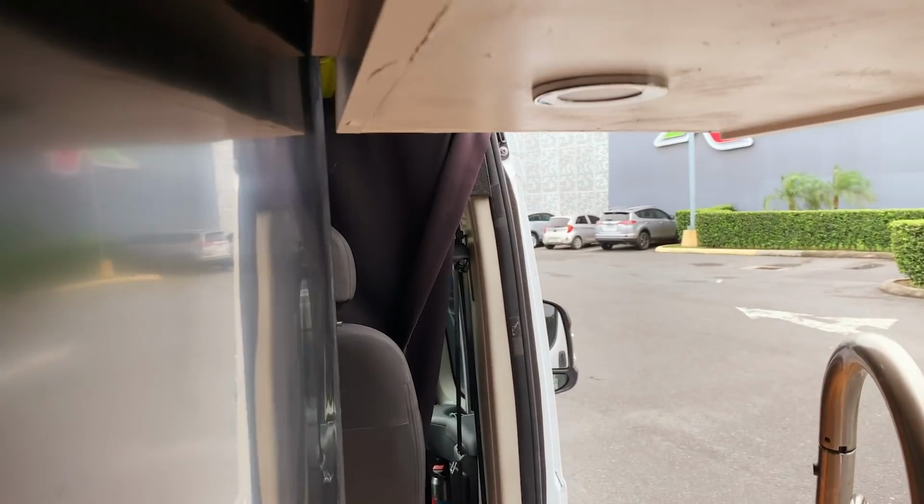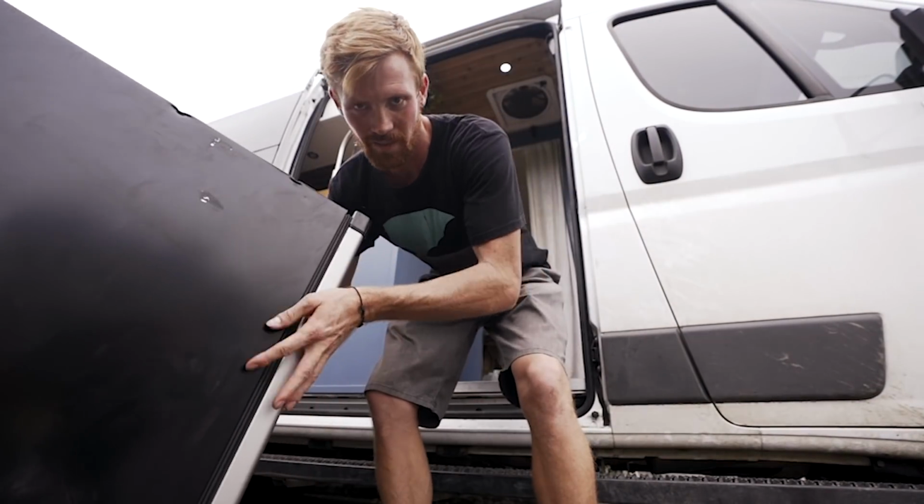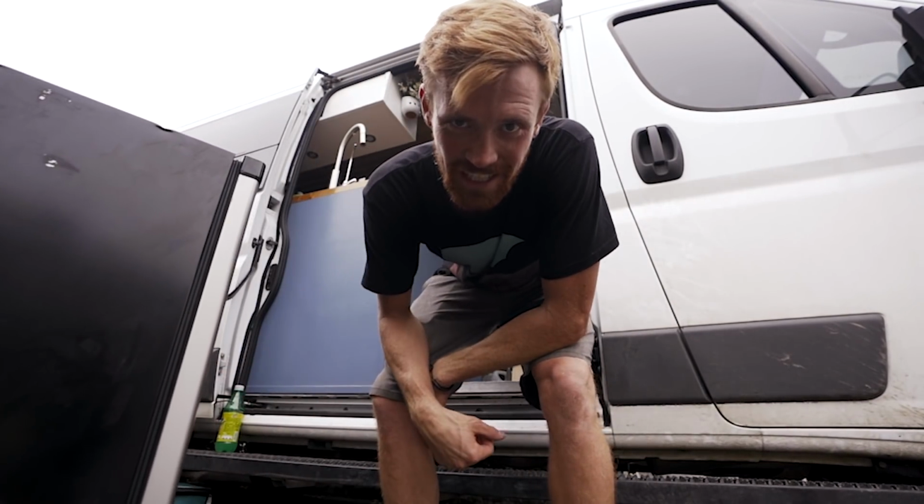So just to give you guys a little bit of a heads up, that is one side of the fridge, and that is the other. We literally have probably like an 1/8 or maybe 1/4 of an inch of gap to get this thing out. Oh, by the hair of our chinny chin chins.